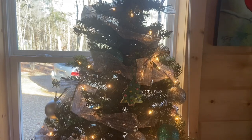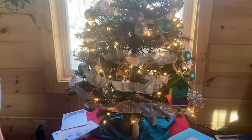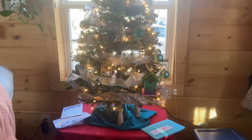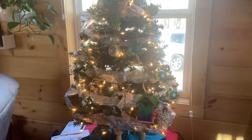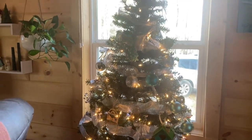Nice little overview here. It looked so pretty from the street too. As I was coming home from Robbie and Larry's on Christmas Eve, it was really showing up pretty.